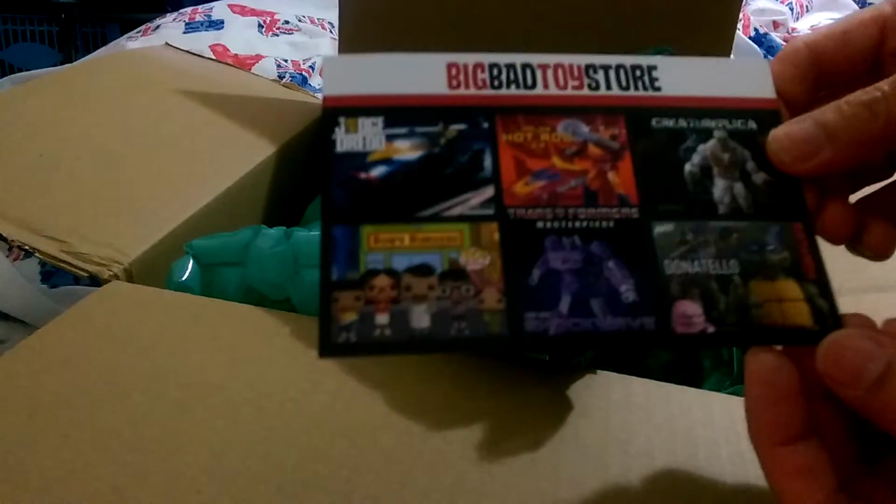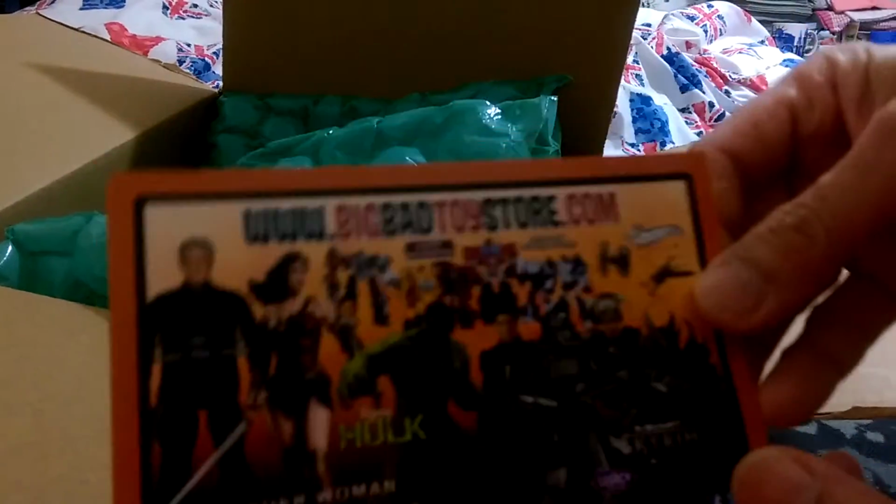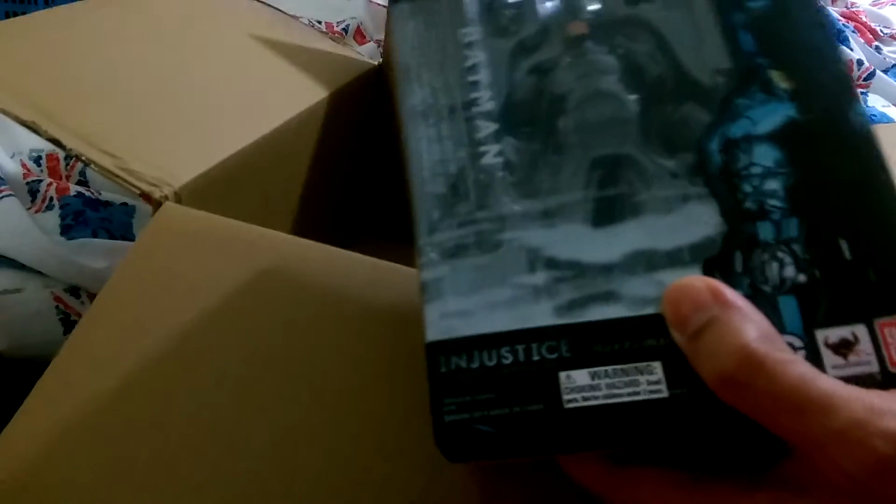Here we go, guys. From Big Bad Toy Store. They have a website and, okay, it's just a card. And that's the price of the toy. Wow. There we go.